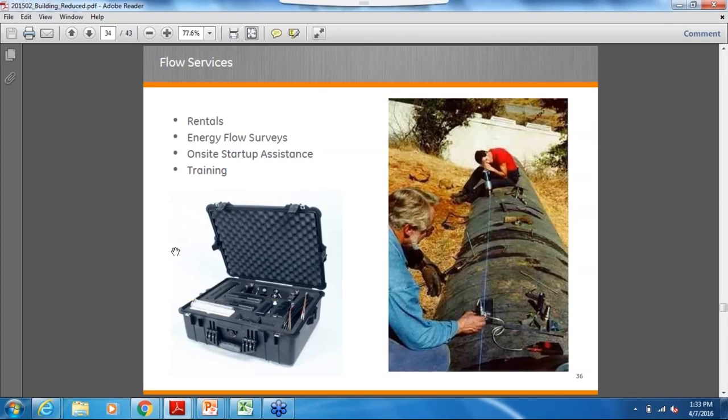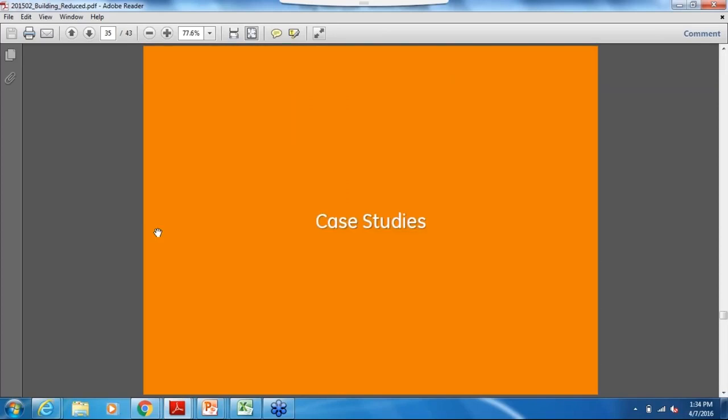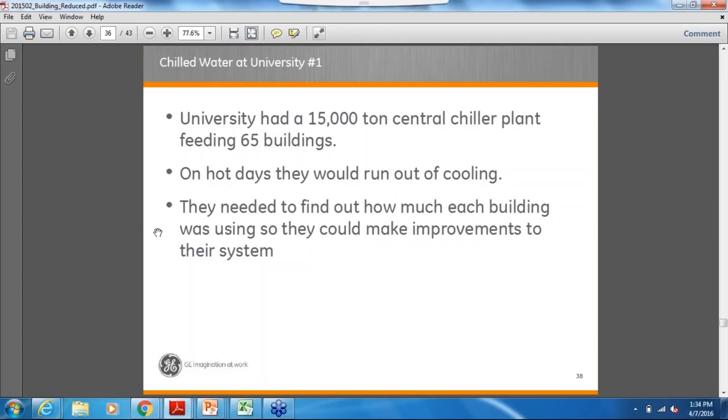All right, this is chilled water. This is a big one. We do these day in and day out. Be nice if we did them day in and day out, I guess. A university had a large central chiller plant that fed multiple buildings, and they didn't know why they were running out of cooling. So first step, right, you have to measure it, see what's happening, and so they could make some improvements in their system. I believe this particular university was using the AT600 package, which was tied into the building automation system, so they could get their BTU calculations.